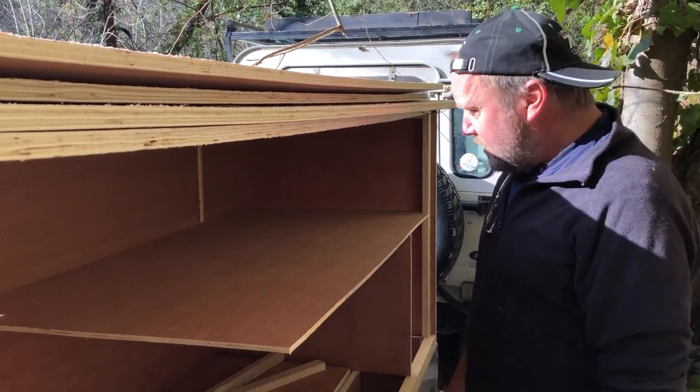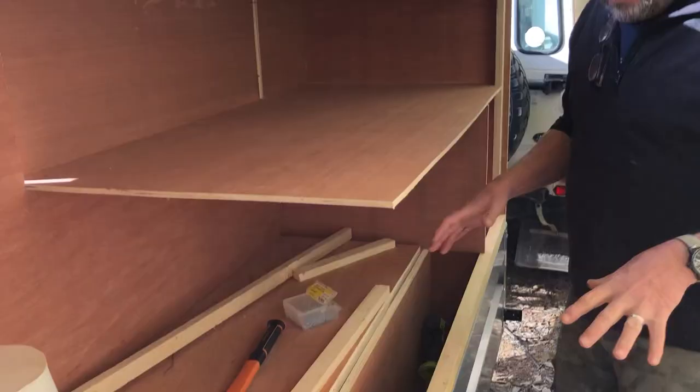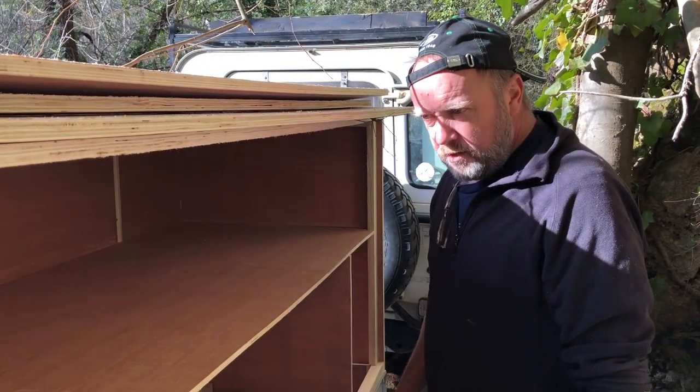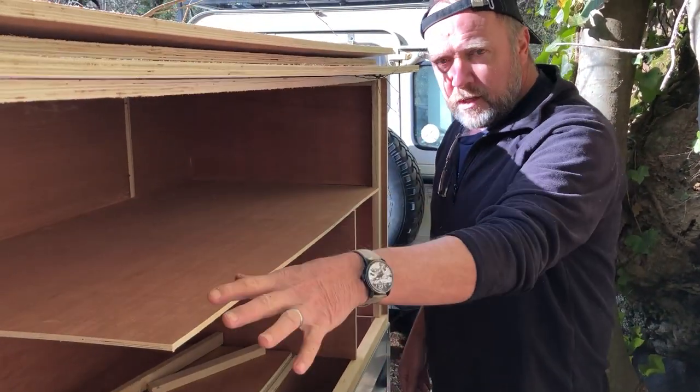So it's getting there. Very cool. Finicky, fiddly, but it's all good. And then this is the space for the tables and the chairs, so they can stand up, right? Yeah. I mean, perfect, isn't it? We can do anything we want here, that's the point.